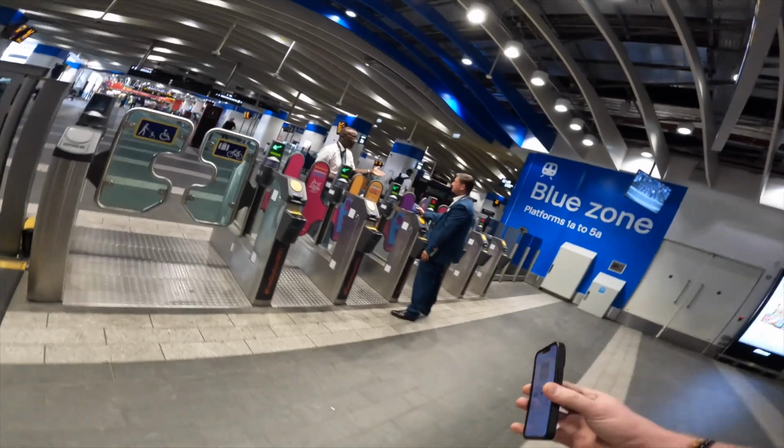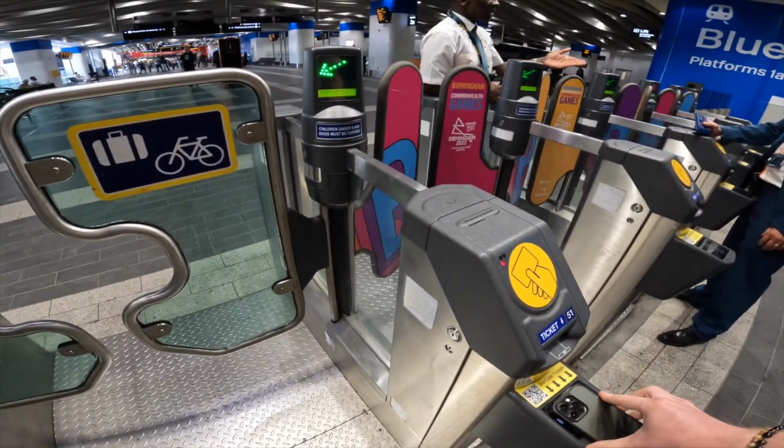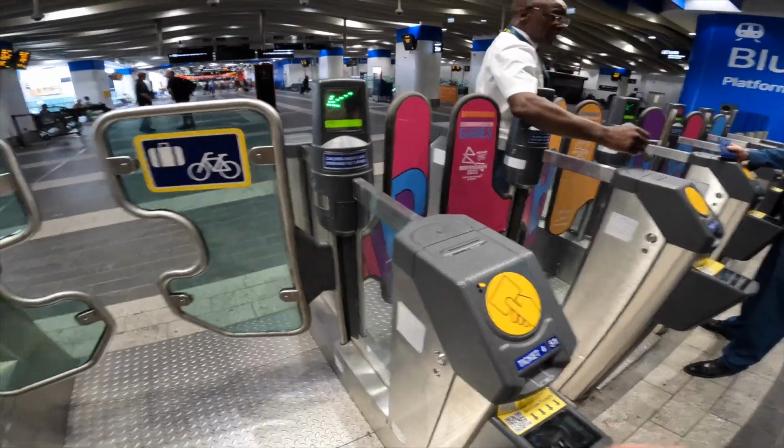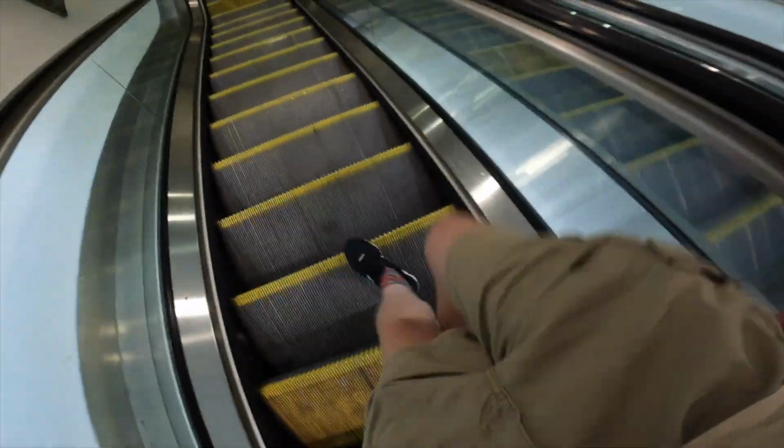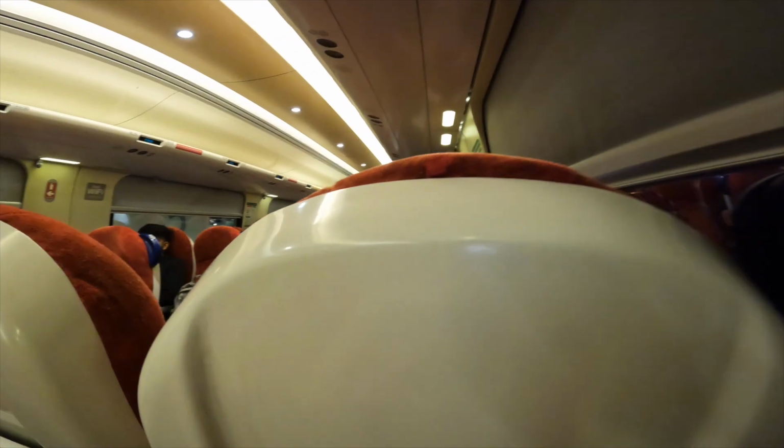Right, platform 3. It's around there. Okay, let's go get on the next train. Stafford, Stoke-on-Trent, Macclesfield, Stockport and Manchester Piccadilly. Right, made it on board. Next stop, Manchester.